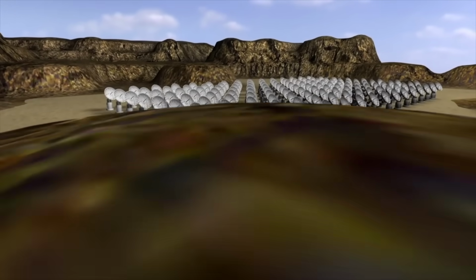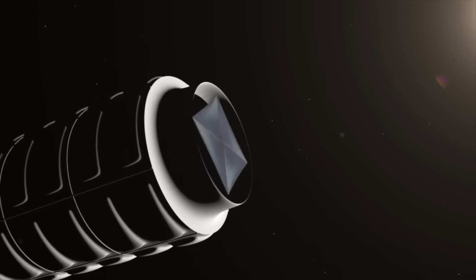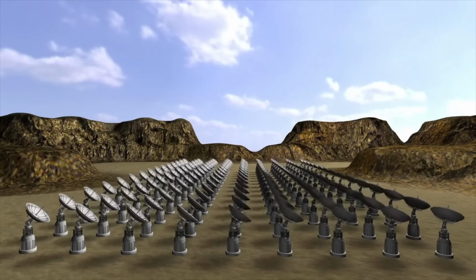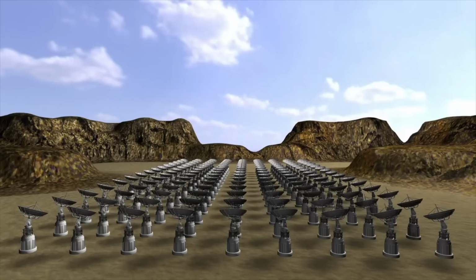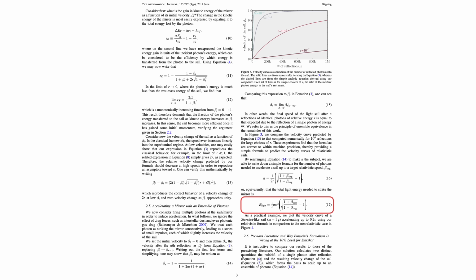Let's imagine that the shuttle was propelled by a giant laser system, such as that proposed for the Breakthrough Starshot project discussed here in previous videos. The proposal is that a laser is fired from the Earth, reflects off the spacecraft, and thereby imparts a momentum kick to the shuttle, leading to locomotion. We can calculate the laser energy required, assuming perfect mirrors, perfect lasers, and it's given by equation 17 in my 2017 paper on the topic, which I'm showing here.